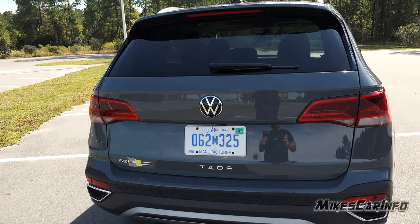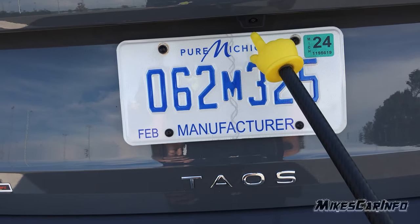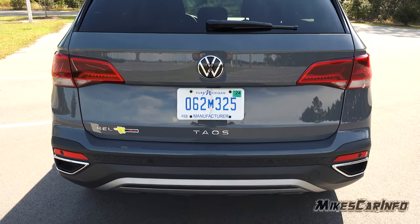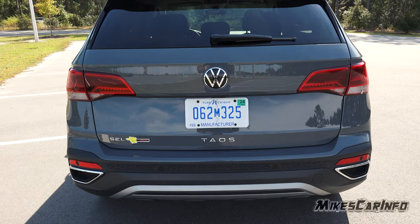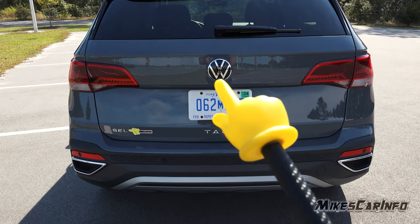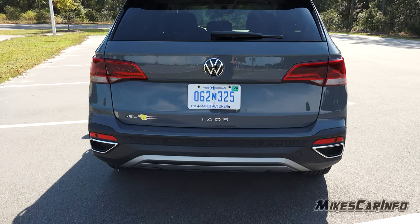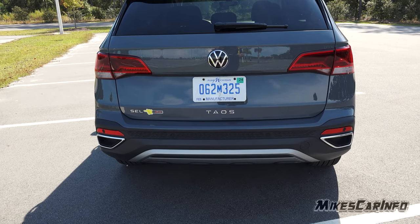Now the backup camera is slightly offset right there, so optically it's not a huge deal, especially with this type of vehicle, but it just seems like it would be a little bit better if it was more integrated into the design of the vehicle and in a higher position and in the very center. So it's adequate for sure, but, you know, could be improved in my opinion.